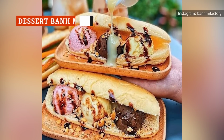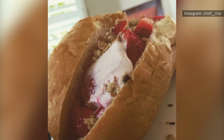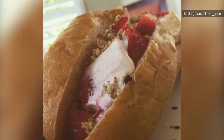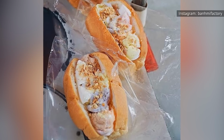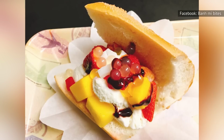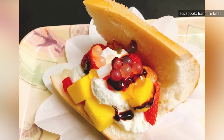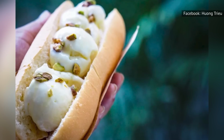If you're a dessert person, then you're definitely going to want to try out a sweet banh mi. It's basically the Vietnamese version of an ice cream sandwich, except that it is quite literally a sandwich. The dessert banh mi is mainly eaten as a snack, and it consists of 3 to 4 scoops of ice cream topped with crushed peanuts and finished with a healthy drizzle of sweet and decadent condensed milk. And yes, it is all packed into one of those light and crispy Vietnamese baguettes.